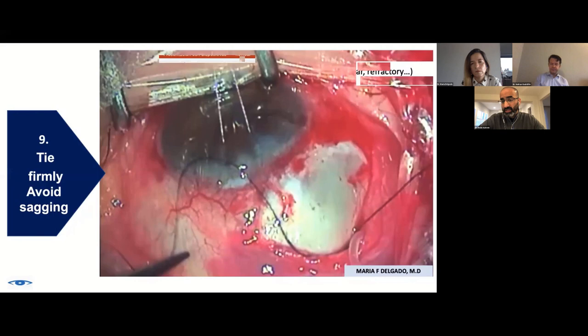But I think that's one point for people who are starting to learn this technique, get a little bit comfortable. The Vicryl is going to stick around long enough for the capsule to form and hold the plate in place. So we're okay with that. A lot of this depends on who trained you.